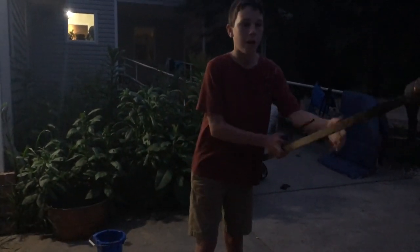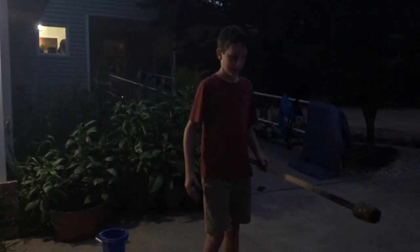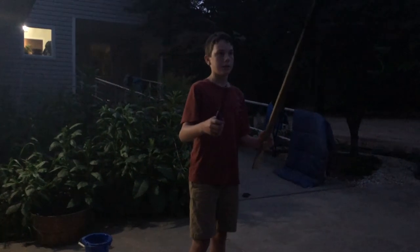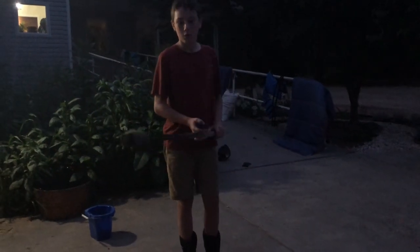Hold it about like this. And if you still want to be safe, hold it like this. Because if you hold it like this, the flames will drip down onto your hand. It will like this, the flames will climb up the stick and under it. Okay, alright. So, are you ready?